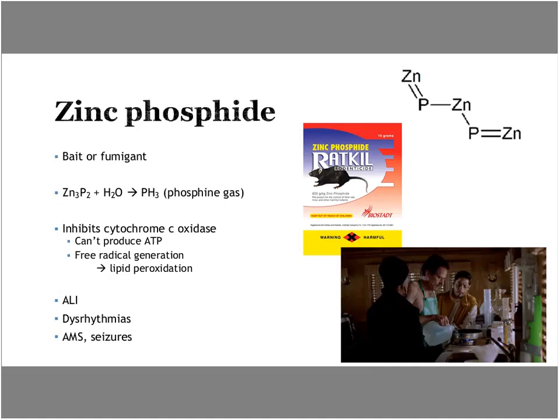And then that phosphine gas has a couple effects. It inhibits your cytochrome C oxidase, so you get decreased ATP production. You get some acute lung injury, dysrhythmias, altered mental status, seizures. They classically have this rotten fish breath odor and black vomitus. There's also a caustic effect on the GI system, and you can also get liver and renal toxicity as well.